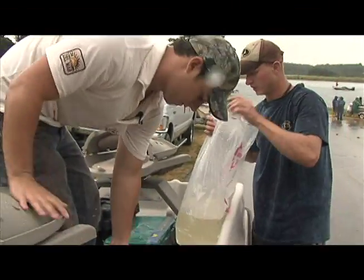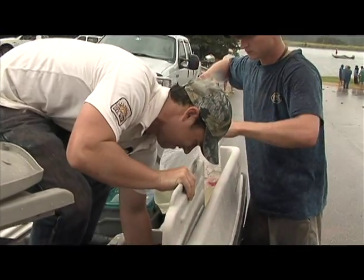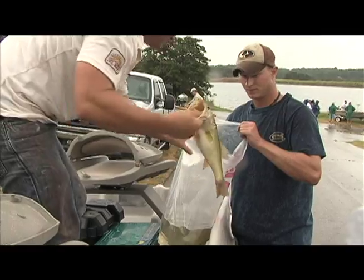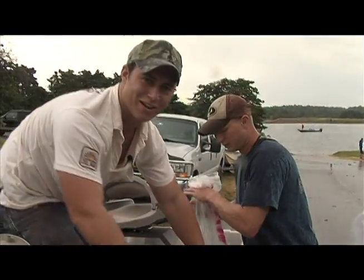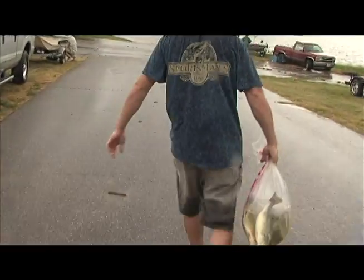All right, well, it's time to come to the weigh-in. Load them up and see what we got. Get these fish back in the water. Let's head on down, check out the weigh-in, see how we set. Feels pretty confident, but you never know until they get on the scales.